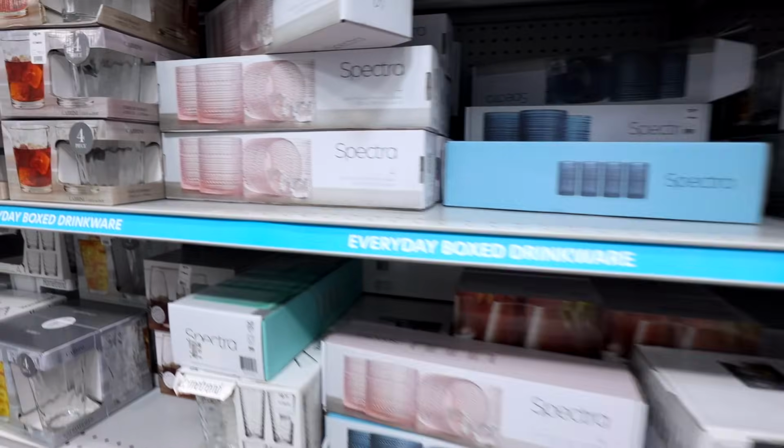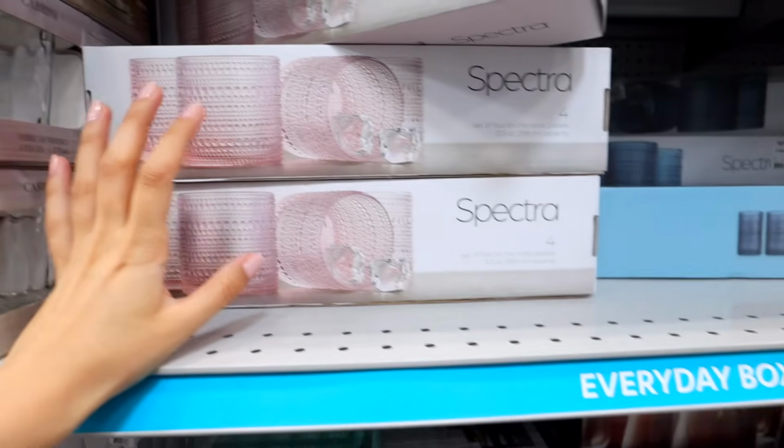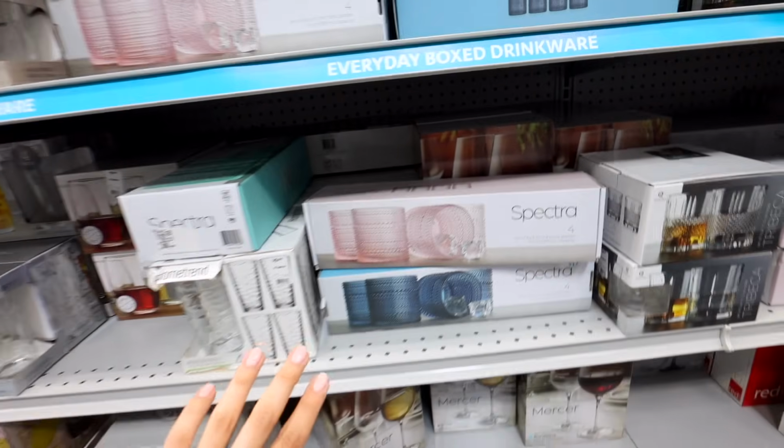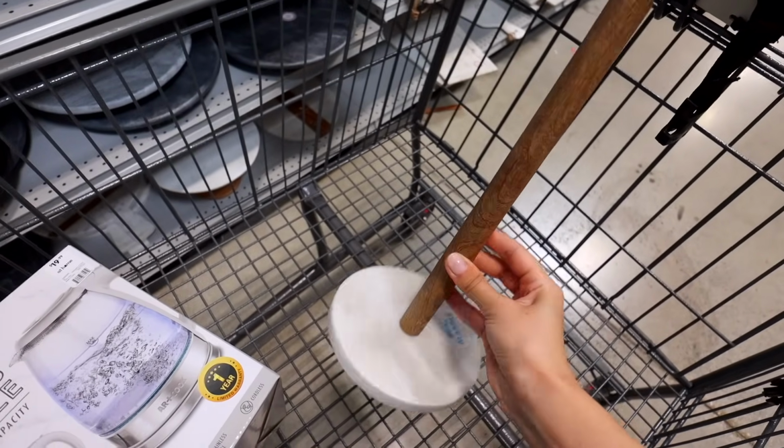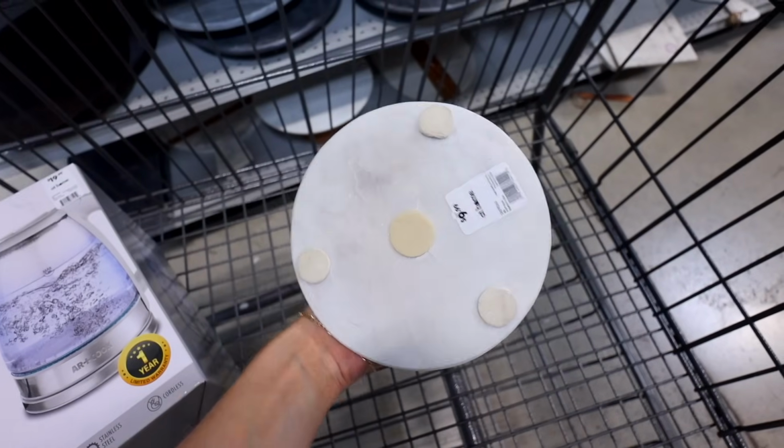They have so much pretty glassware. Like I know that these ribbed cups give such a vintage feel, but I do want to go ahead and try to thrift some that are very similar because it will definitely be cheaper too. I just told myself that today's trip is not a priority to decorate, it's a priority to organize. Ooh, a paper towel holder. This is actually perfect because the wooden part matches my shelves so well. Real marble too for $9.99.